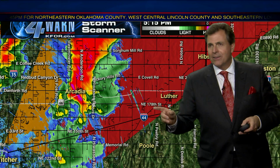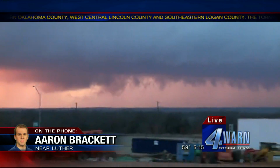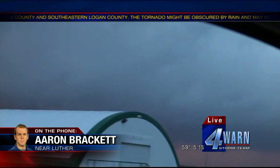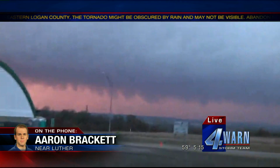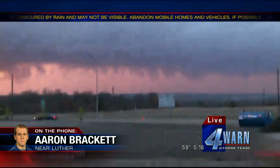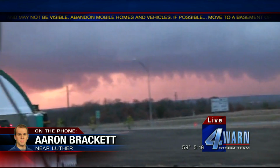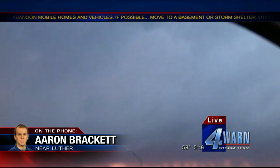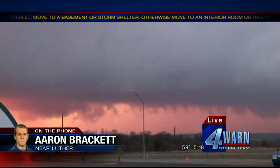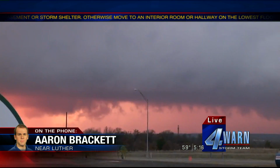Let's go back to Aaron Brackett here. There's the wall cloud right there, very clearly visible, nicely backlit. You've got a nice view of that, Aaron. Give us an update. Yeah, Mike, we got a perfect view of this right now. You're pretty much seeing the entire storm. You see that wall cloud, you see that lowering, and you do see that scud underneath there. I'm looking real closely, and as far as rotation, from my vantage point, Mike, it's very hard to see. There likely is some sort of rotation with it.